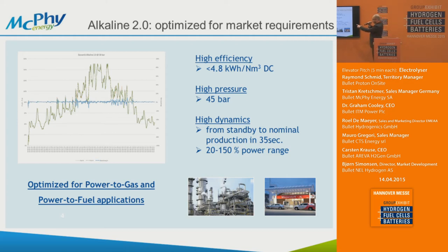And as you can see on the diagram over there, what we tried with our system is to follow wind profiles, meaning we got an energy input which is similar to what a wind profile would be. And you can barely see it because the difference is so small. We showed that the alkaline electrolyzer is able to follow those wind profiles and only have a loss of 5% of the energy, which is quite good for the market. And therefore, we think that we are more than ready in the market for power to gas and power to fuel applications. Thank you very much.